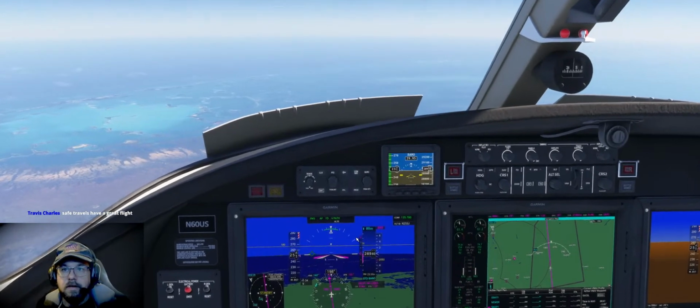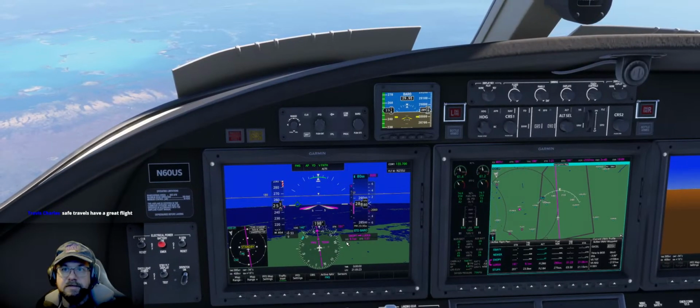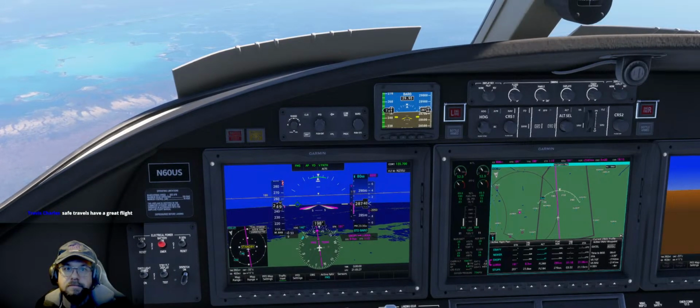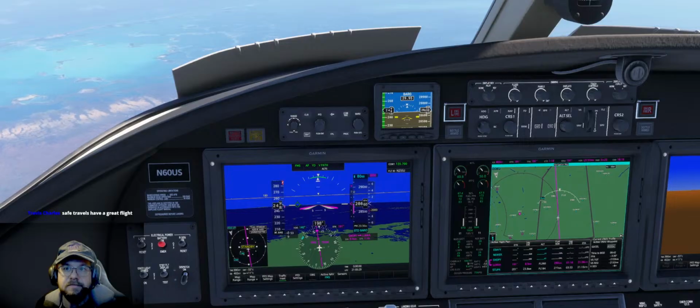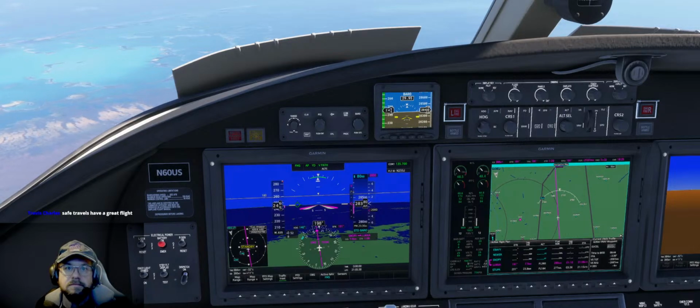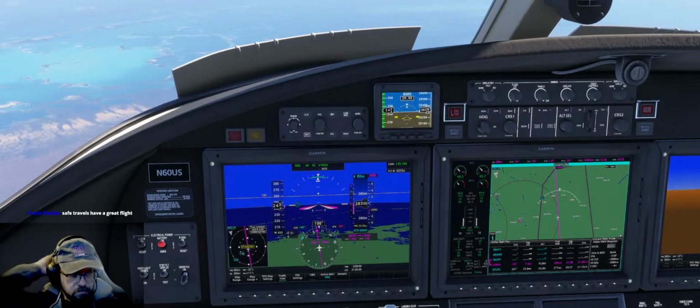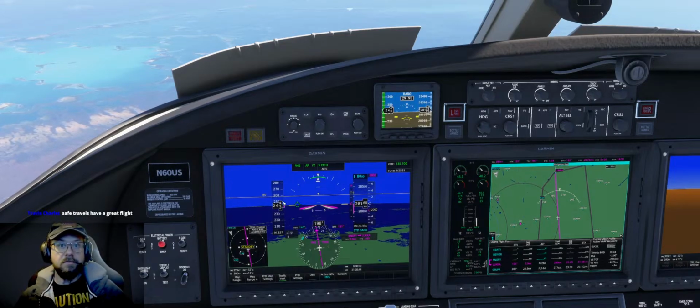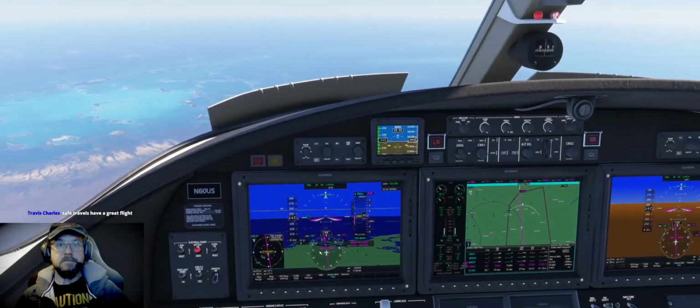So I don't know what a good setting would be for our descent. So I'm just going to bring it back to 40. See how that looks. I like that. Slow. We'll slowly come down on the speed.